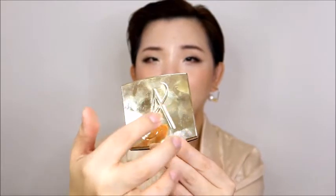I'm not sure if you guys can tell from the screen, but I actually left all my fingerprints all over the front area, which looks very disastrous. So if you are someone who is very OCD, very particular about all your makeup casing, then you might have to be slightly careful with this one when you're handling this compact.